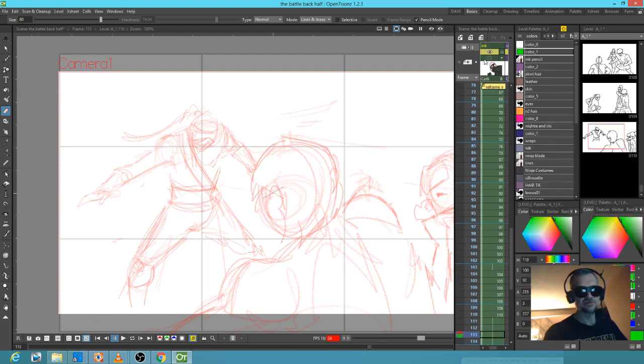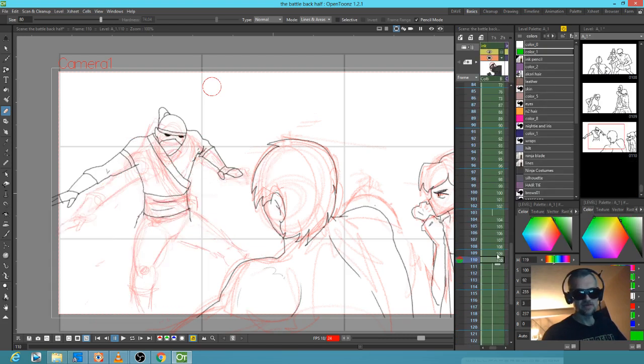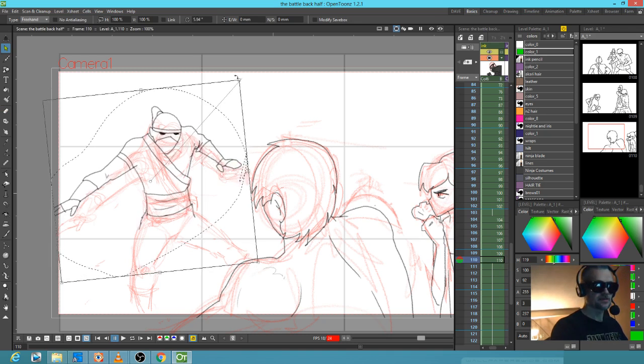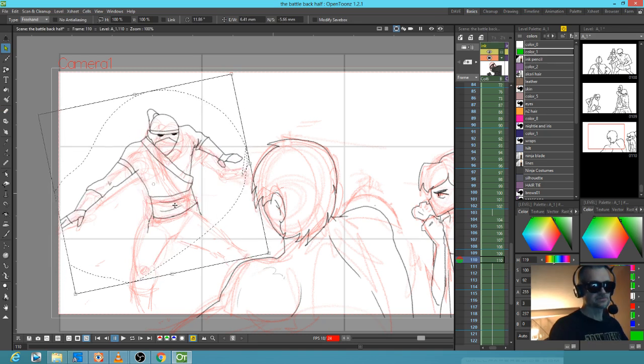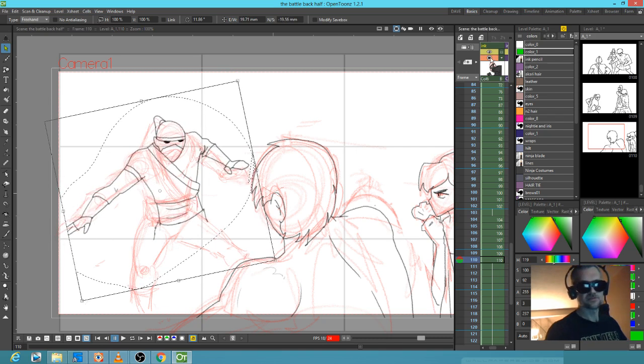So let's turn this back on and look at what we've got here with Mr. Ponytail Guy. It looks to me like we have to do a little reorienting, not really resizing. Okay, so we're going to put him here. Check something.